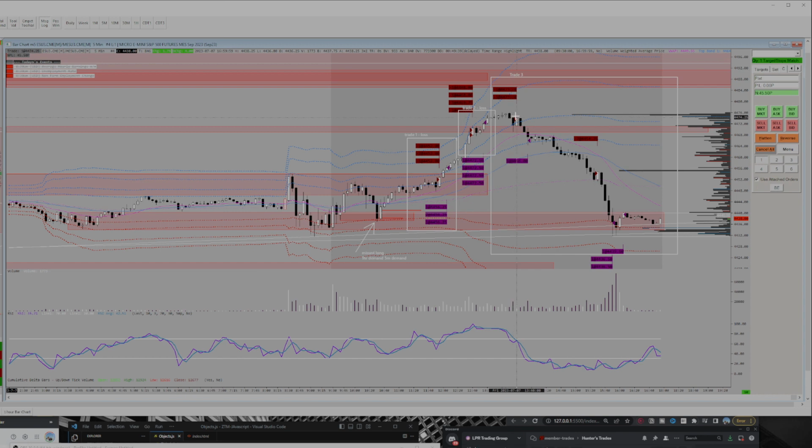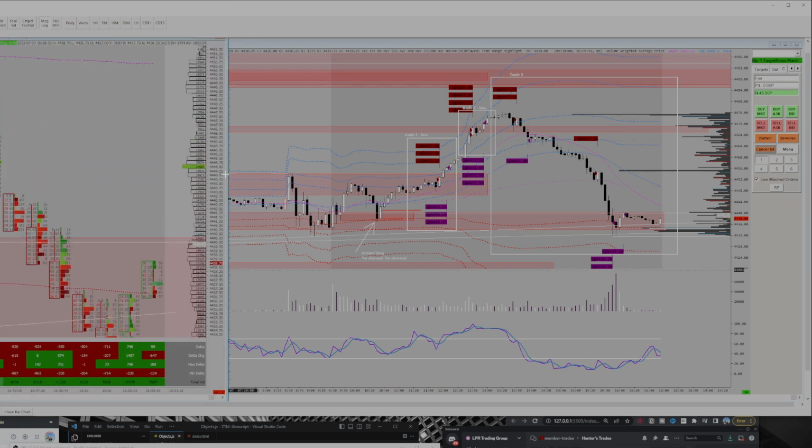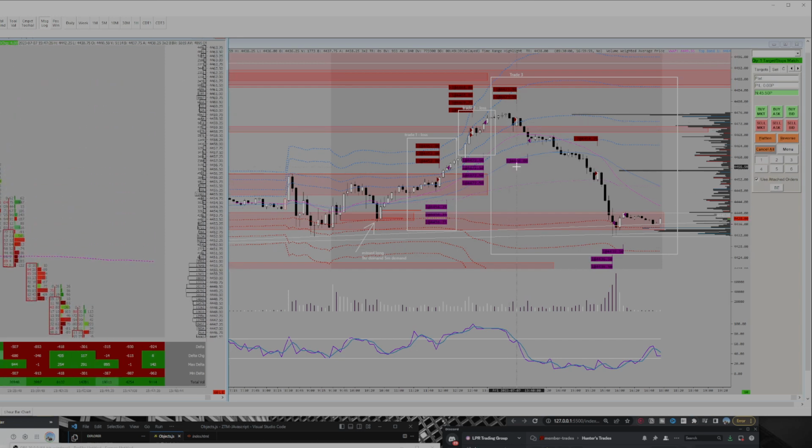This is like a big delta flip. So we get a lot of negative selling pressure, a lot of people market selling. Push down, come back to retest the level. We're retesting where we got that high delta node, that high delta area. I can actually pull it over for you here. Where's the Renko? What time is that at? That's 1:35.